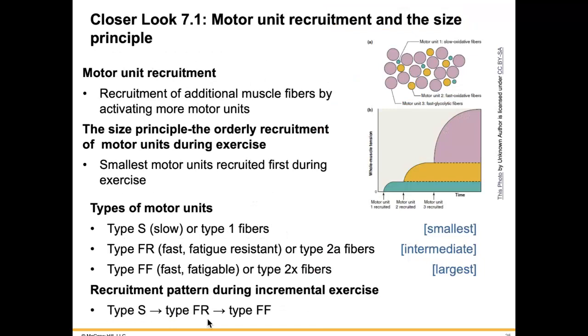Now let's take a closer look at motor units and talk about the recruitment and size principle. So when we talk about motor unit recruitment, we are discussing when we have these motor units work together in order to provide a certain amount of force. And so the size principle kind of works hand in hand with that. It means that we are going to first utilize our smallest motor units. So that's represented by this teal color here, and you could see the small motor units over here.